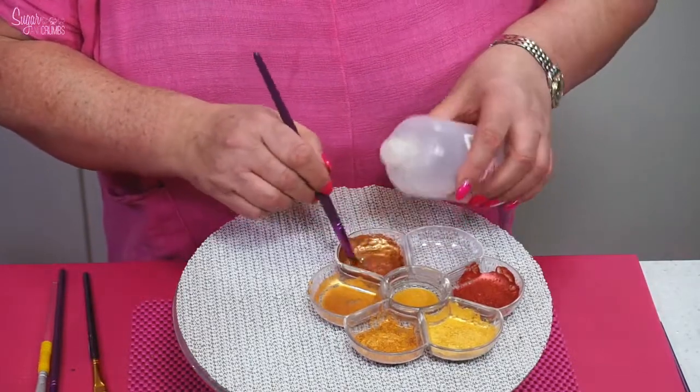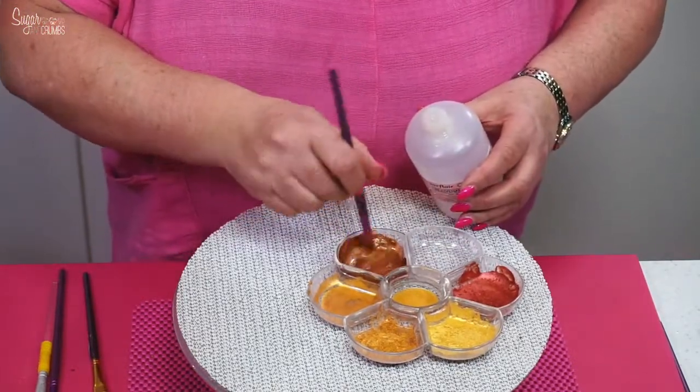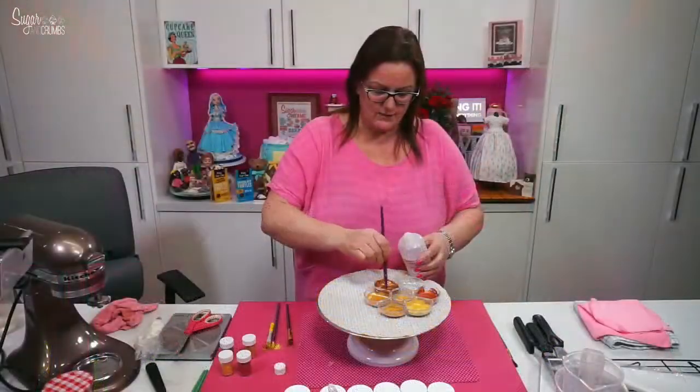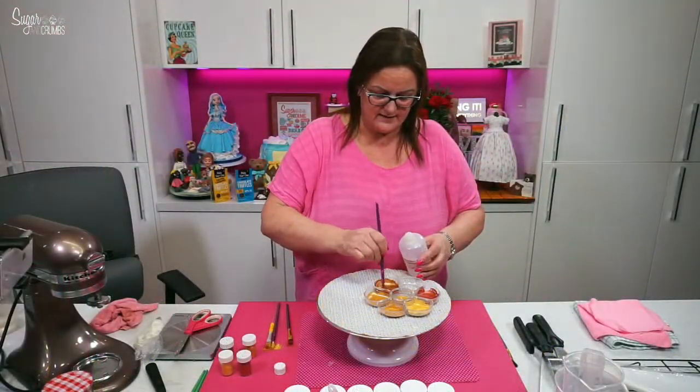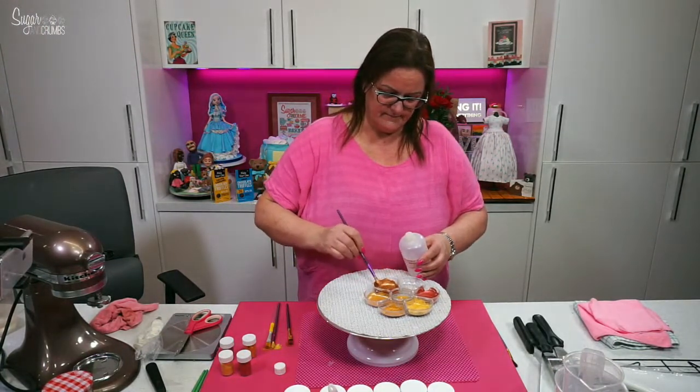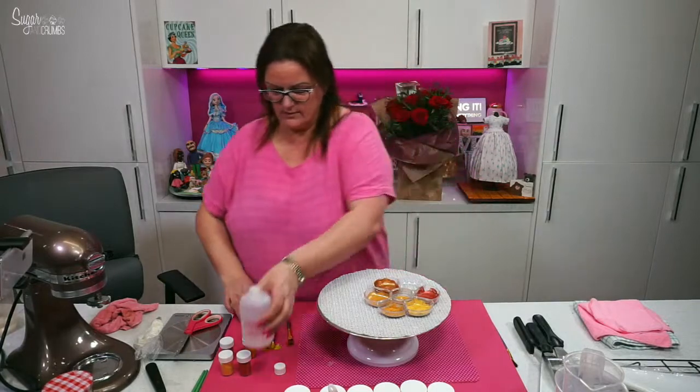So I'm just adding a little bit of rejuvenator in there. I'll loosen it up as we go. So I've got three cakes to give away tomorrow. Two big wedding cakes and this one. Right, so I think we'll be ready to go.